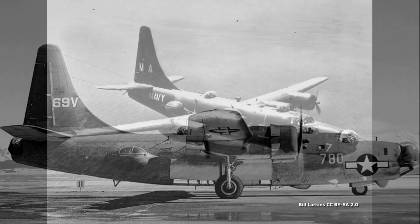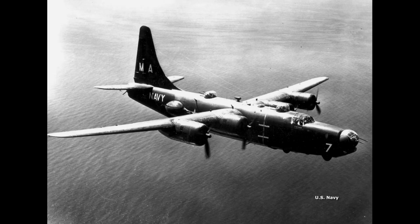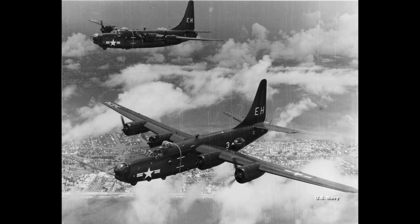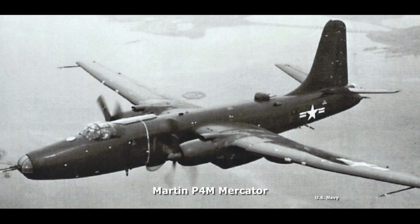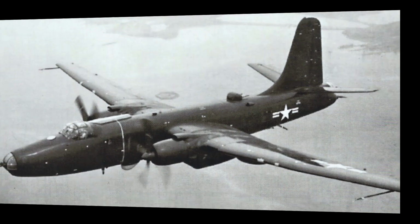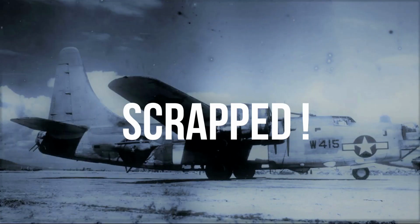Beginning in the mid-1950s, the U.S. Navy began phasing out their Privateers in favor of the more powerful Lockheed P-2V Neptunes and Martin P-4M Mercators. They phased out all their Privateers by the early 1960s, and most went to the boneyard at Litchfield Park, Arizona, where many were stripped of their engines and scrapped.